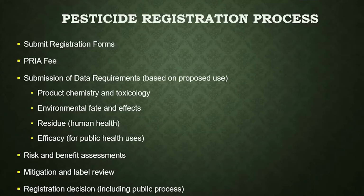Required data are included with the submission. It is important to point out that submission packages need to be complete at the time of submission and that packets are screened to ensure that completeness. Also, biopesticides and conventional pesticides each have different data requirements, so we encourage you to contact the agency early for that determination. Risk and benefit assessments are generated based on data.